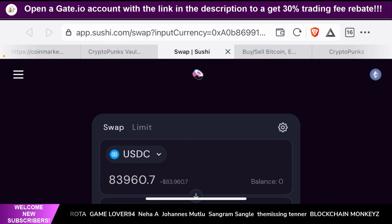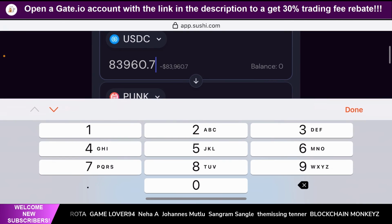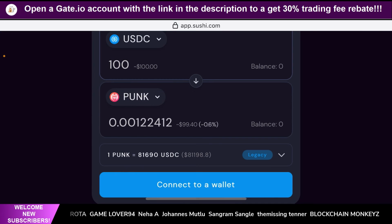So if you want to buy a punk, you can type in as low as, let's say, $100 in this section, and you can buy 0.00122412 punk. So this represents $100 worth of punk, right? This punk token that you have will represent the actual CryptoPunks, and when the floor price of the actual CryptoPunks goes up, your value will go up as well, right?